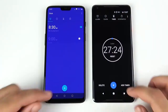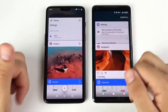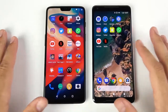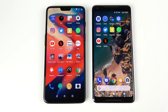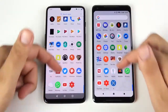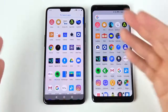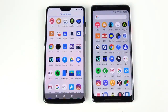If we go into the multitasking, you're not going to see too much of a difference. However, with the 8 gigabytes of RAM, the likelihood of the Pixel 2 XL choking on multitasking many apps is going to be first. So like I say, if you want the strongest performance, that's still the OnePlus 6 all day, every day over the Pixel 2 XL. But I still think that the 2 XL just feels a little bit more fluid and it's a little bit more visually pleasing to look at than the animation style and just the overall smoothness of the OnePlus 6. But the OnePlus 6 is incredible for the price.